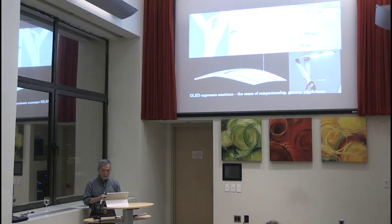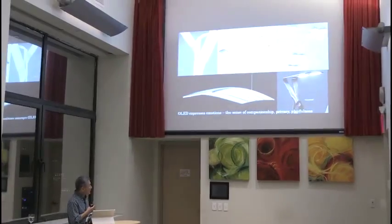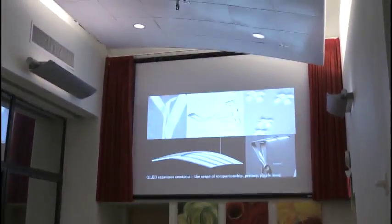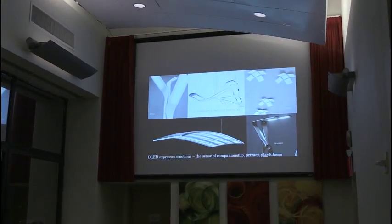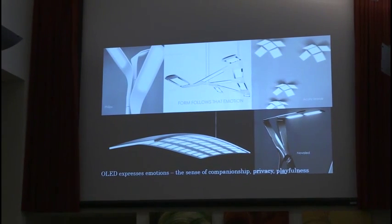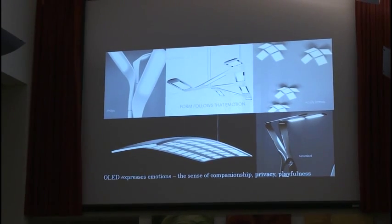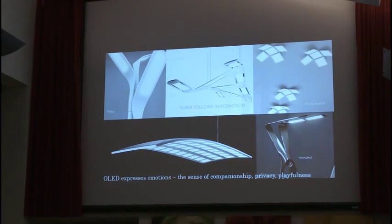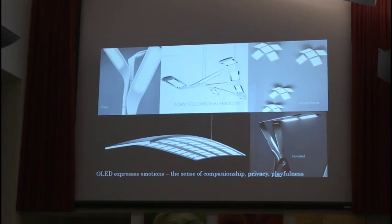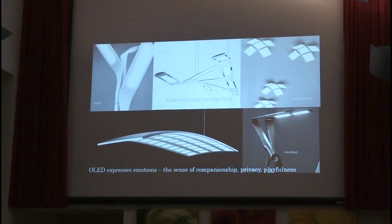Oh, okay. I forgot I have this slide. And so when we design our OLED lighting or OLED luminaire, the OLED actually expresses the emotion, whether it is for a sense of companionship or privacy or playfulness, whatever the emotion, we want that OLED to be able to express, not just simply a beautiful object.